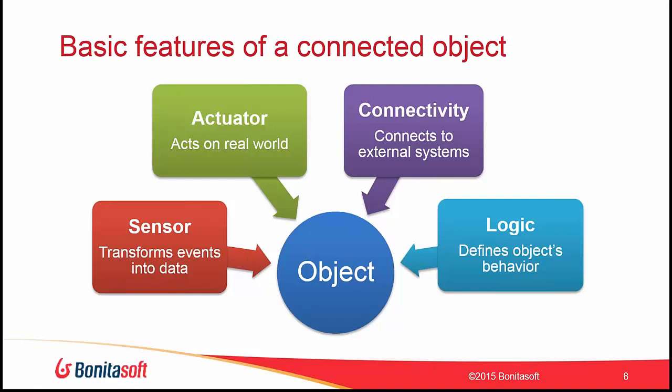The next component is what makes the object connected, so that's the connectivity aspect. This is what allows the object to connect to external systems. This could be Wi-Fi, Bluetooth, Ethernet, RFID, whatever technology. So this is what allows the object to see other systems and other connected objects.